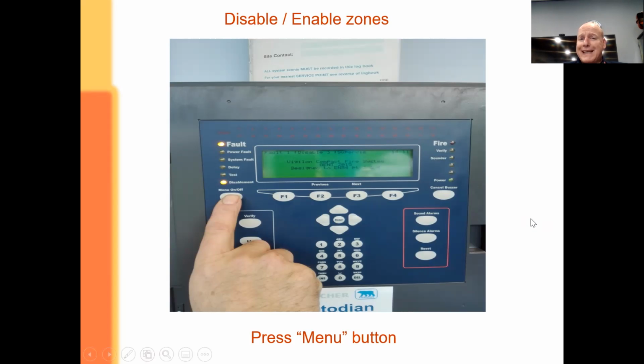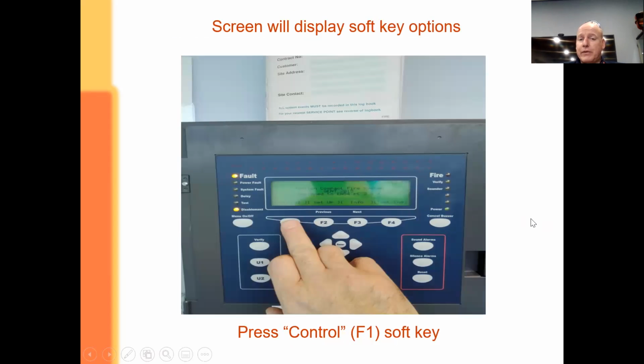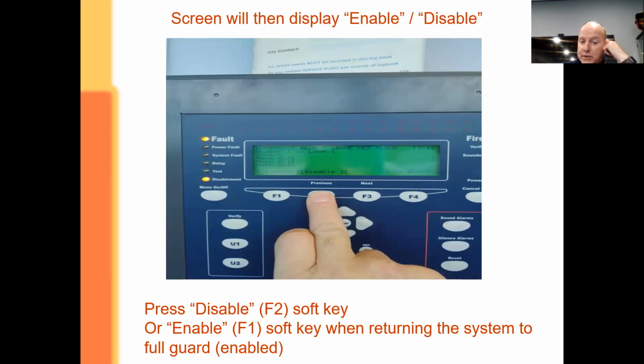So the first thing to do is to press the menu. It'll then go through to a choice. Having gone and it brings up those choices, we want you to look at F1, press the F1 key for control. And then on the screen, it should display a few options, but the second one, F2, is disable. So where you see disable on the screen, just below it, hopefully it shows on the cursor, it's showing on the display screen, disabled. So the one below is F2.